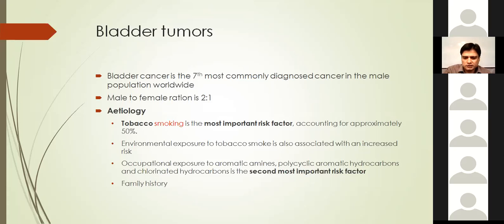So occupational exposure is the third thing, which is aromatic amines, polycyclic aromatic hydrocarbons, and chlorinated hydrocarbons, the second most important risk factor. These aromatic amines and polycyclic aromatic hydrocarbons are basically present in dye factories, rubber factories or color factories. They have these special chemicals for the exposure. So if a person is working in a color factory or a rubber factory or dye factory, they can have an occupational exposure, and it can lead to bladder tumors. And the last thing is family history, which is not very common. We don't find genetic inheritance in this disease. The majority are acquired disease, and the most common risk factor is smoking.